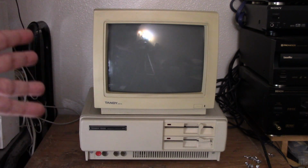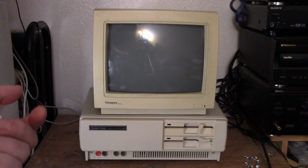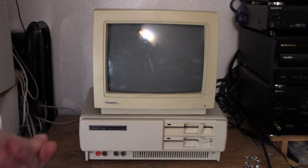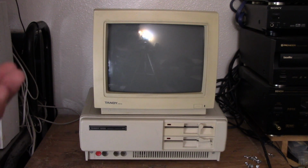So why is the SX such a cool machine? Why is it thought of by a lot of people that are into retro computers to be one of the best machines you could have bought in the 80s? Why would you get so much bang for your buck? And we're going to talk about that.